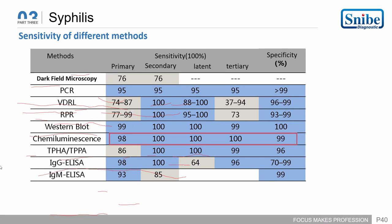If we divide these methods on the basis of their primary, secondary, latent, and tertiary sensitivity, you can see that for the primary and secondary phase, dark field microscopy is more reliable, but it has no clinical significance in terms of sensitivity for the latent and the tertiary stage.